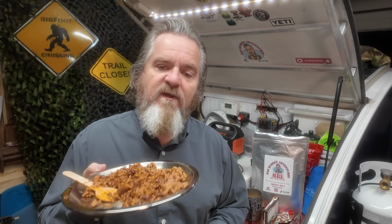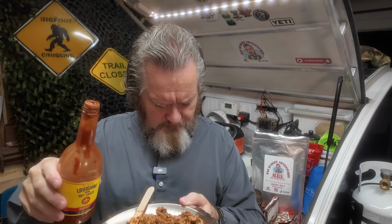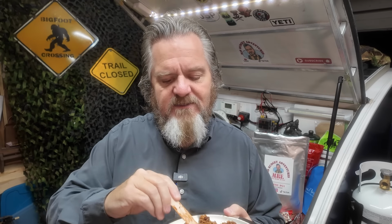But you know what this thing needs? There's one thing that will always make red beans and rice better. Good old Louisiana sauce piquant. Let's get some of that out there. We almost had another sriracha incident. Glad it went that way and not this way. Good old Louisiana hot sauce. All right, so let's give this a try and see what we ended up with.